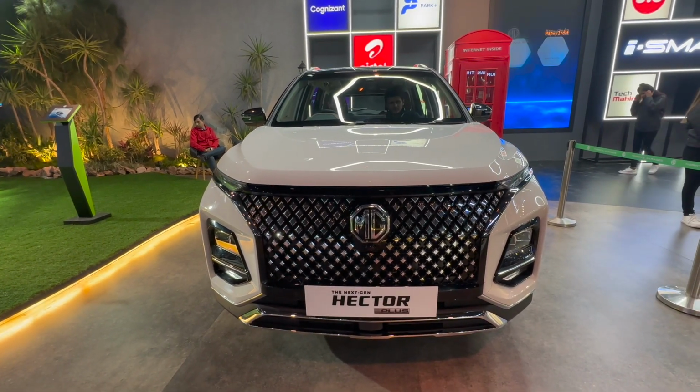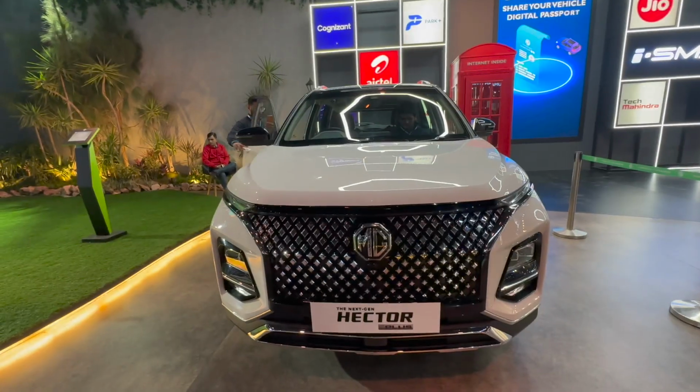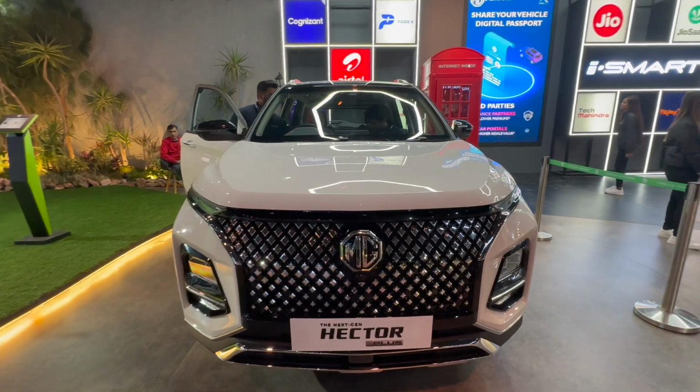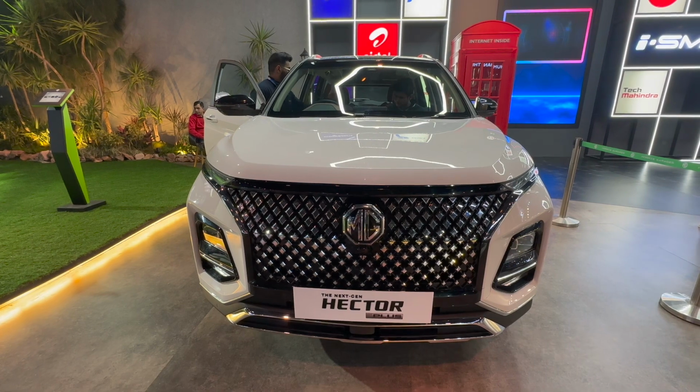The petrol engine is available in 6-speed manual or a CVT automatic gearbox, and the diesel is only available in a manual because now they have discontinued the 7-speed DCT that they offered in a petrol version. Plus, they have also discontinued the mild hybrid version that they offered for the Hector.